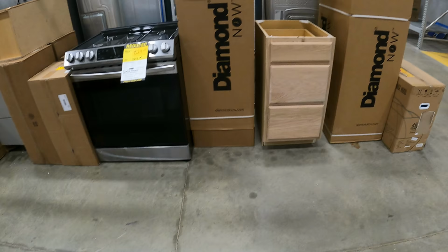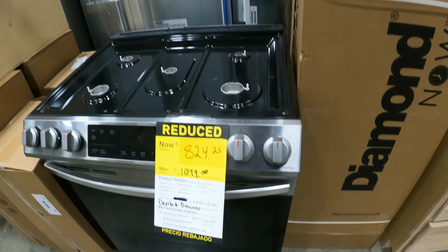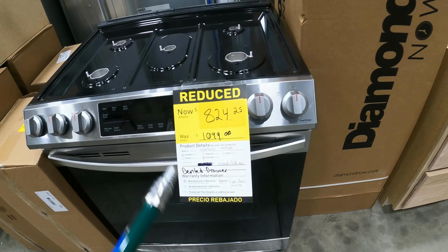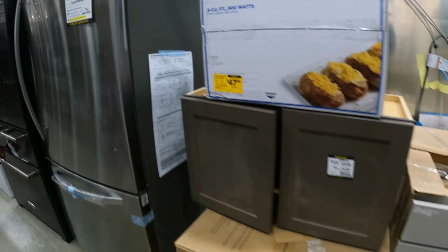To go check out their reduced clearance, return, overstock stuff, things like that. Like the dented drawer, if it gives you a few hundred dollars off. This is gonna be in every Lowe's, even Home Depot, things like that.